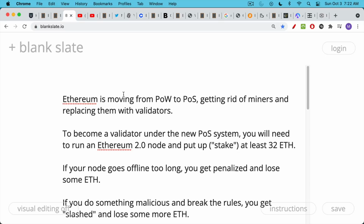Well, Ethereum, as I said, is going to get rid of the miners that do proof of work, and it's going to replace them with validators. It has a parallel chain where this is already happening, but eventually the entire network will move to proof of stake. To become a validator, and you can do this today, in fact, under this new proof of stake system for Ethereum 2.0, you will need to run an Ethereum 2.0 node. This is another way of saying becoming a validator.